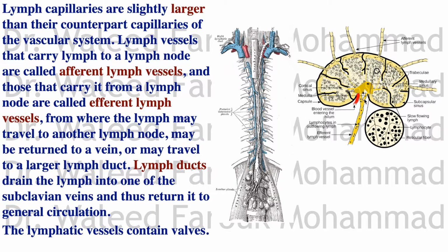The lymph, after exiting the lymph node, may travel to another lymph node, or return to a vein, or travel to a larger lymph duct. Then the lymph ducts drain the lymph into one of the subclavian veins, as you can see here, by the right lymphatic duct and the left lymphatic duct, which is the main duct, the thoracic duct. The right lymphatic duct drains the upper right part of the body, while the left lymphatic duct, the thoracic, drains the rest of the body. By draining into the subclavian veins, it returns the lymph to the general circulation. And like the veins, the lymphatic vessels contain valves.